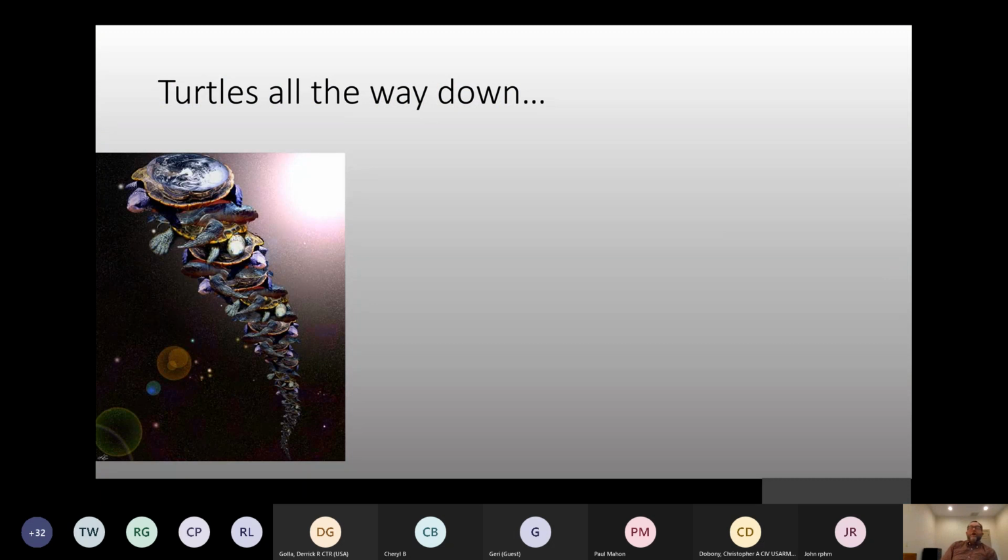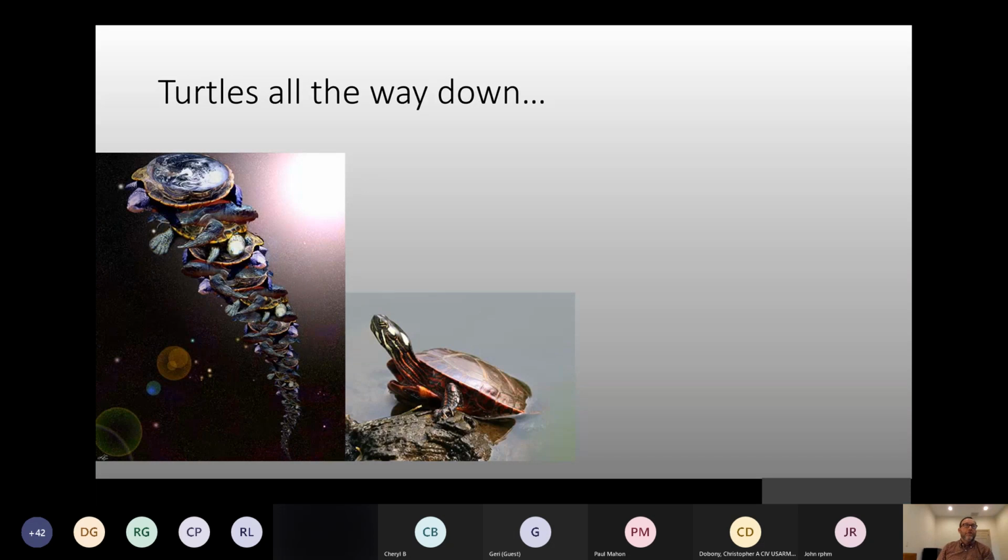So before I get started, let me just tell you a little bit about myself. Many of you may have heard the expression, it's turtles all the way down. And for me, it really is turtles all the way down. I've been into turtles since the earliest times that I can remember. I can remember catching my first box turtles and painted turtles.